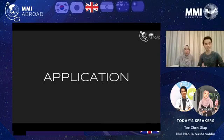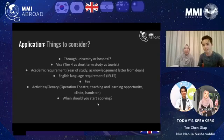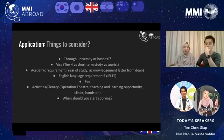Now about the important part, which I believe is why a lot of people are listening, the application. Yes. Here are the outlines and things to consider. Number one, whether you have to apply through university or hospital. Personally, I apply straight through the hospital because I believe that number one, you don't need much documentation, and number two, the processing fee is quite cheap because you're dealing with the hospital directly. You can check their website, and Kosh itself allows you to deal directly with the hospital rather than going through a university.